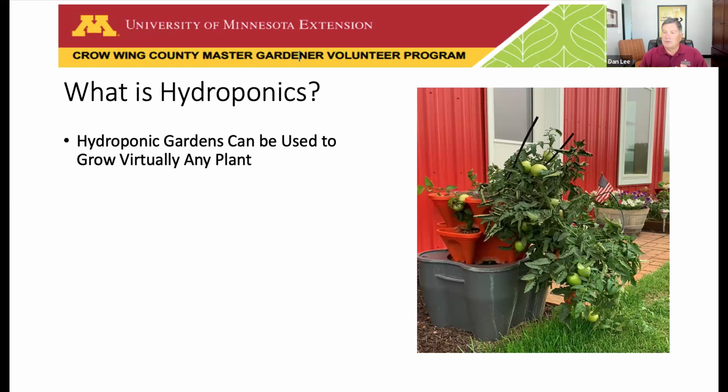And as you can see, I was growing a tomato plant, and it was quite healthy. In fact, it was so healthy that I was struggling with giving it plant support so that it didn't tip the hydroponic garden over.